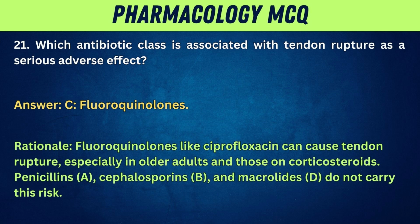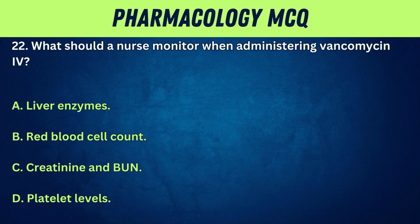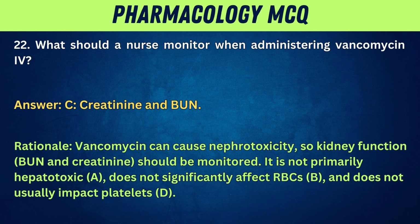Rationale: fluoroquinolones like ciprofloxacin can cause tendon rupture, especially in older adults and those on corticosteroids. Penicillins, A, cephalosporins, B, and macrolides, D, do not carry this risk. 22. What should a nurse monitor when administering vancomycin? A, liver enzymes. B, red blood cell count. C, creatinine and BUN. D, platelet levels. Answer: C, creatinine and BUN.